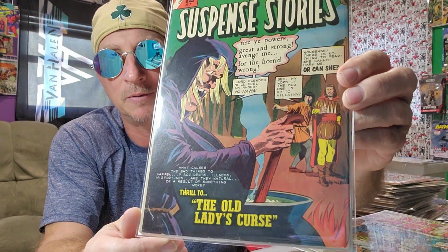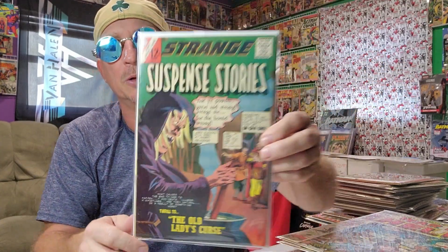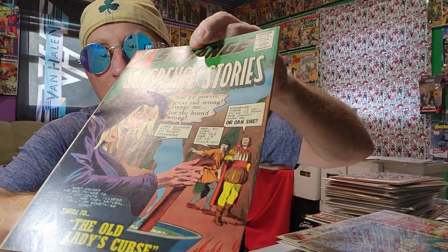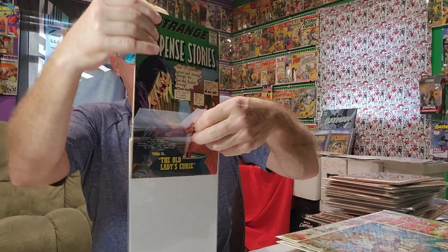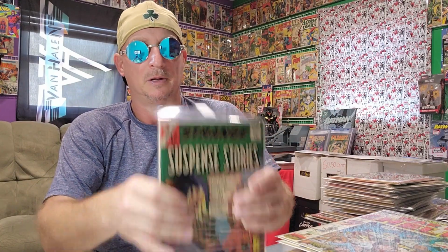It's got a witch on the cover. The Old Woman's Curse. Now this is one of those typeset books, which I hate. And I love this cover. And like I said, I went after the two highest grades that I could find. And what did I pay for these? You always want to add witch covers to your collection. I paid $16 with shipping. So I think it was like $11 or $12 each or something like that.